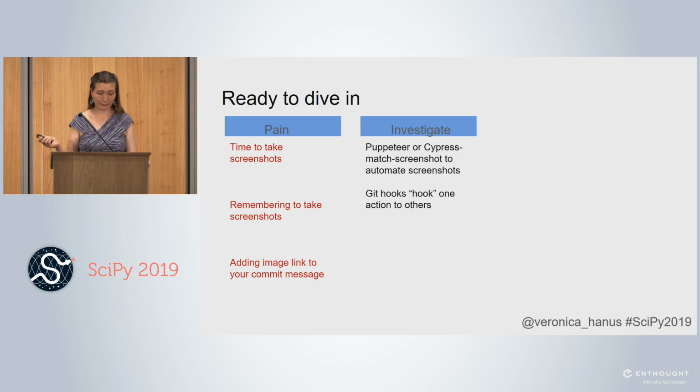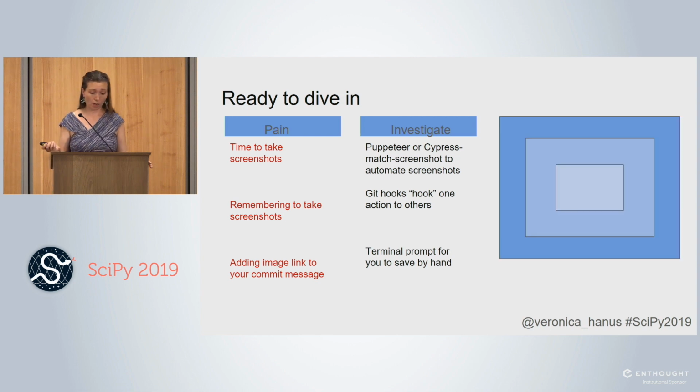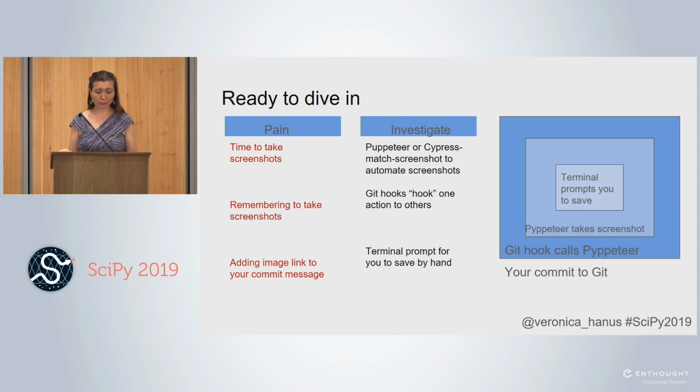All right, and then my solution so far has been a terminal prompt to tell you to save the screenshot by hand. If you have other suggestions, I'm happy to hear them. So it kind of looks like this. You make your commit to Git. The Git hook calls Pyppeteer in my case. Pyppeteer takes the screenshot, and a terminal says, oh, hey, now would be a good time to save.